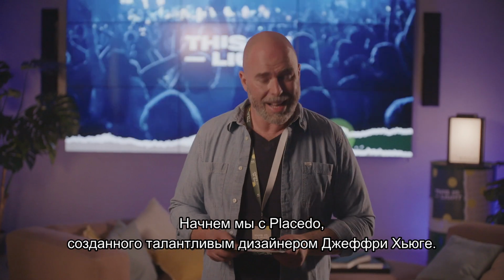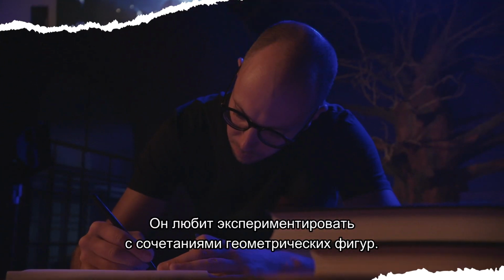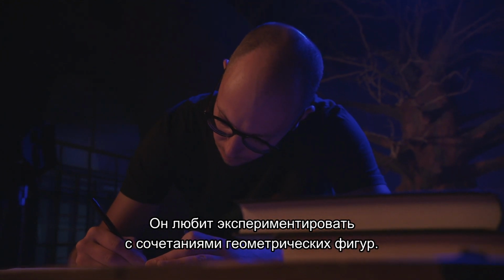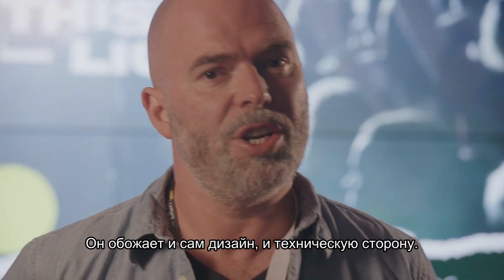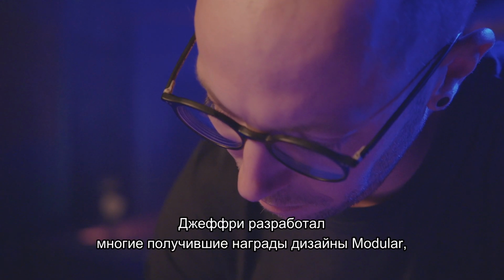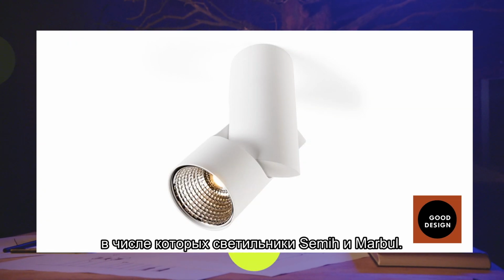Our first headliner is Placebo, designed by the talented product designer Jeffrey Huigen. Jeffrey likes to experiment with geometrical shapes and the way they interact with one another. Passionate about design as much as the engineering side of things, Jeffrey is the mind behind the multi-awarded modular designs like Semi and Marble.